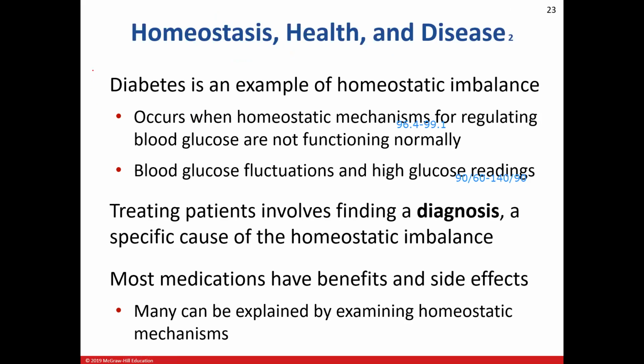Okay, so a perfect example of homeostatic imbalance is diabetes. With diabetes, you'll see folks that have an issue regulating their blood glucose, or blood sugar. There are different types of diabetes, diabetes insipidus, diabetes mellitus, but basically, let's use diabetes type 1. That's when the pancreas has the inability to produce insulin.